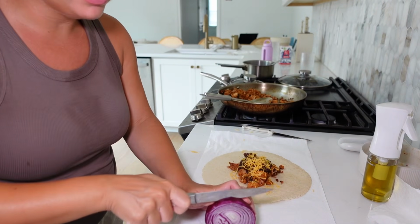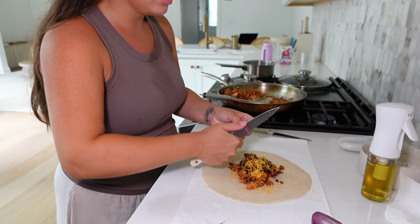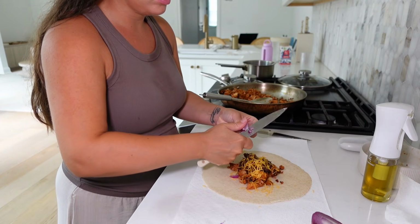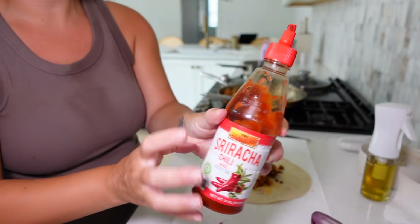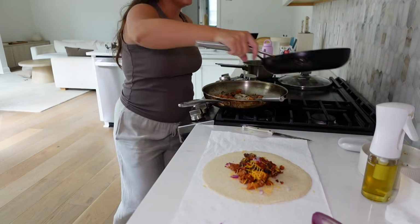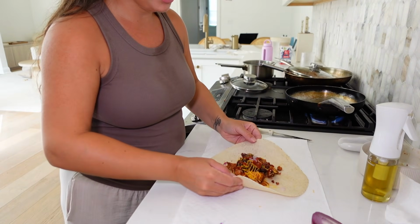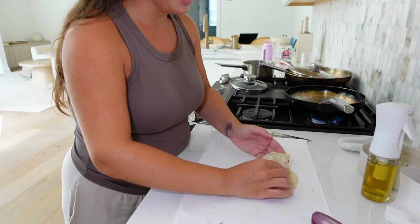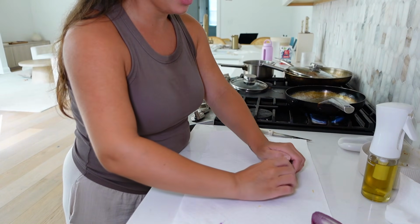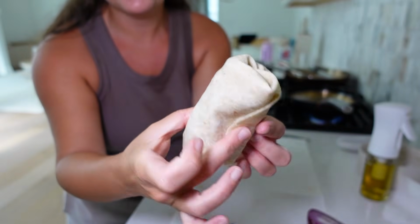Now, I love a little red onion. I usually do a squeeze of lime, but I ran out. I always hit it with that sriracha sauce. Heat up a pan and literally just fold this up. With burritos, you want to just keep tucking and folding. Tuck and fold and roll, tuck and fold and roll. And there you go, baby.